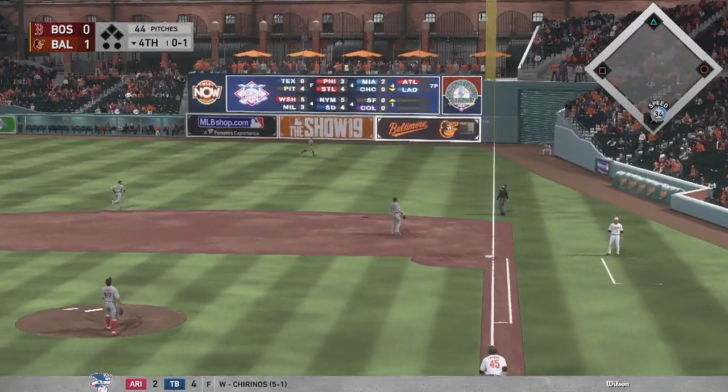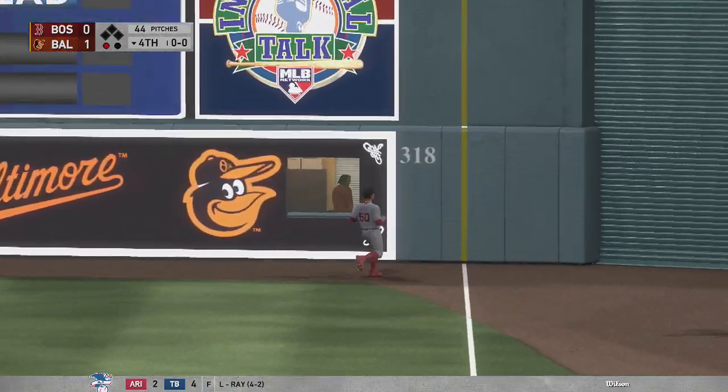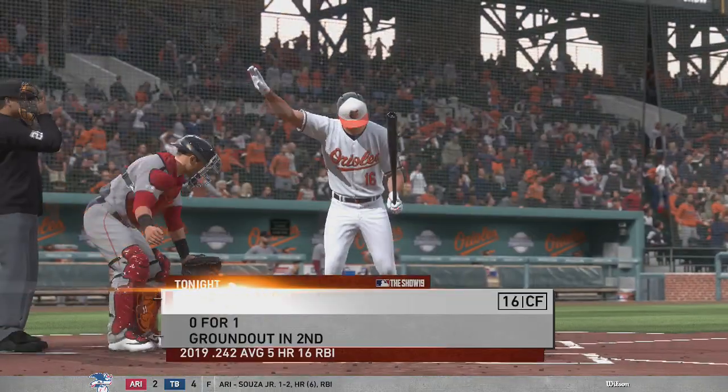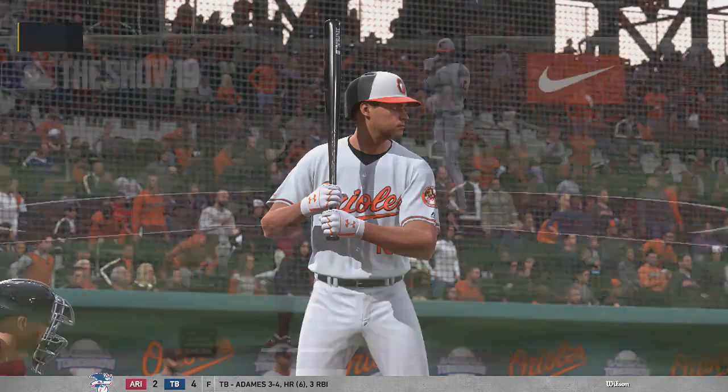This one skied out toward right. On the move is Betts. He gets there to make the play for the first out of the inning. And here's the big right-handed power threat, Trey Mancini.